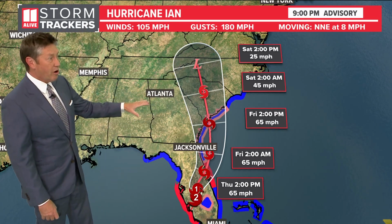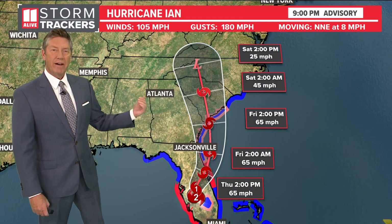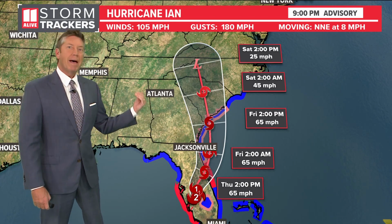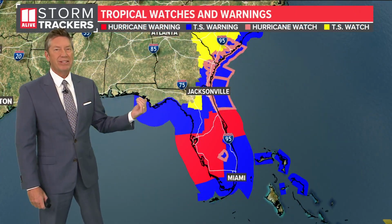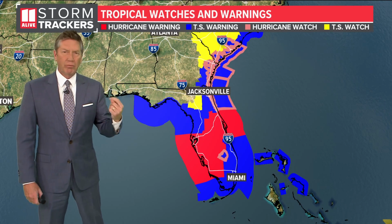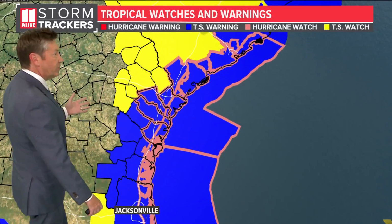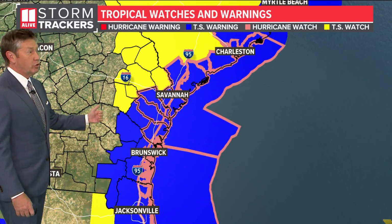And you can see where we are in relation to the storm. We remain on the west side of the track, which is really the better side to be on. We still expect some impacts here, but we don't think they're going to be that widespread. We're going to have some rain, we're going to have some breezes around, but it shouldn't really be an impactful weather event here.